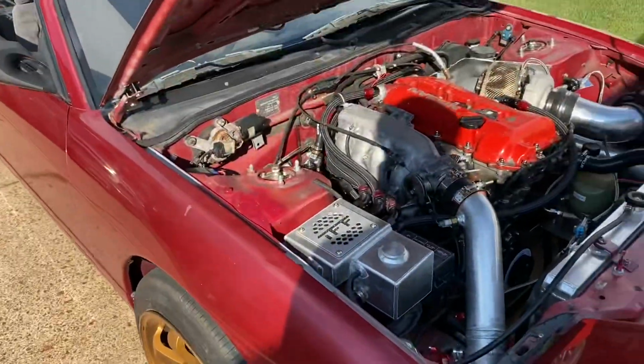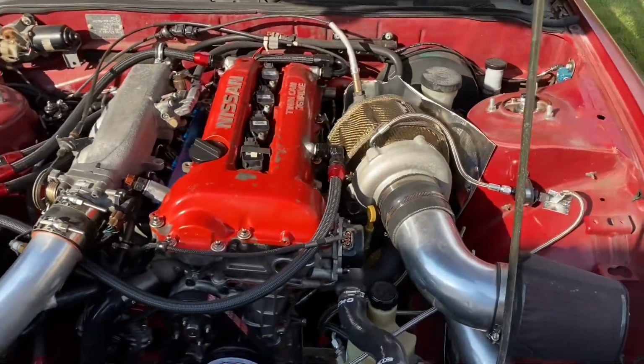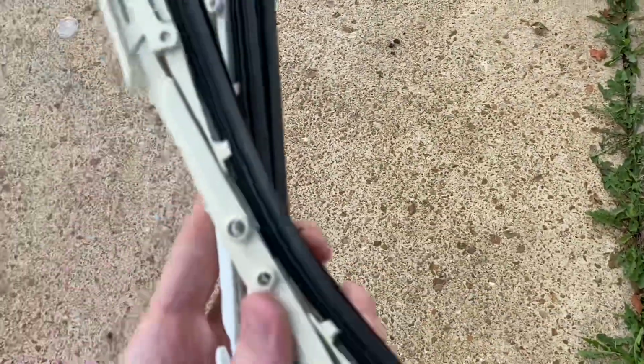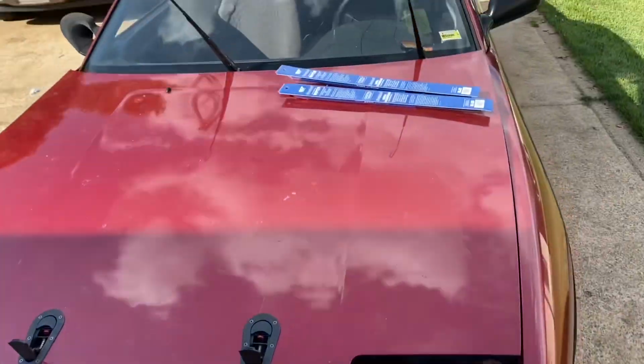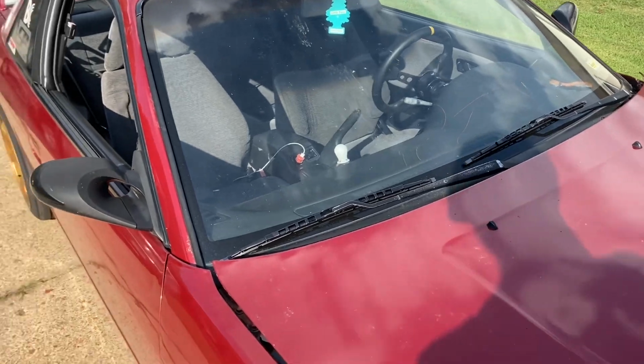I got some wiper blades, so I'm gonna put these on real quick. Yeah, you can see here, these wiper blades were pretty fucked. They're just some cheap rice. I go put the new ones on. Alright, new wiper blades are on.